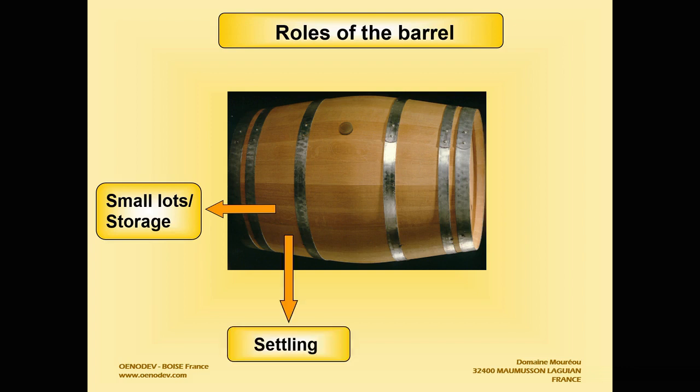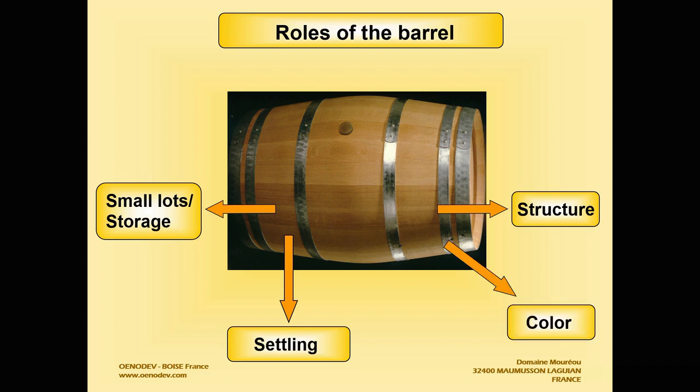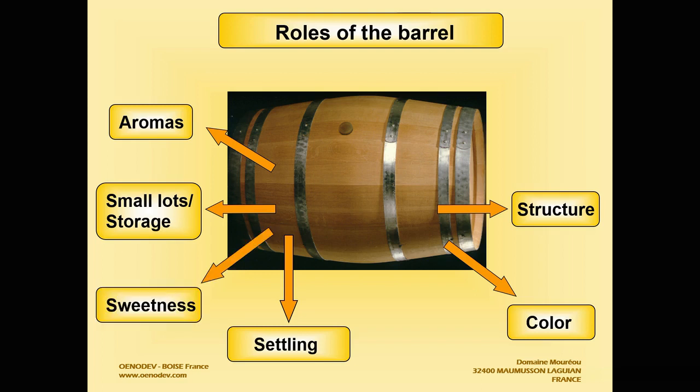One of the things that happens in barrels is settling. They have a lot of surface area and it tends to help bring things down. Turbidity can aggregate on the walls of the barrel and it can help create some lees in the bottom of the bilge. Barrels have tannin, and so they can participate in the building of structure, as we've already discussed. You get color from barrels. That's particularly important with whiskeys and brandies. And, of course, there are all of these aromas. We'll go into some depth about these a little bit later on, but barrels have all kinds of aromatics. You can also get some sweetness, depending on the nature of the toast, to round out the mouthfeel.